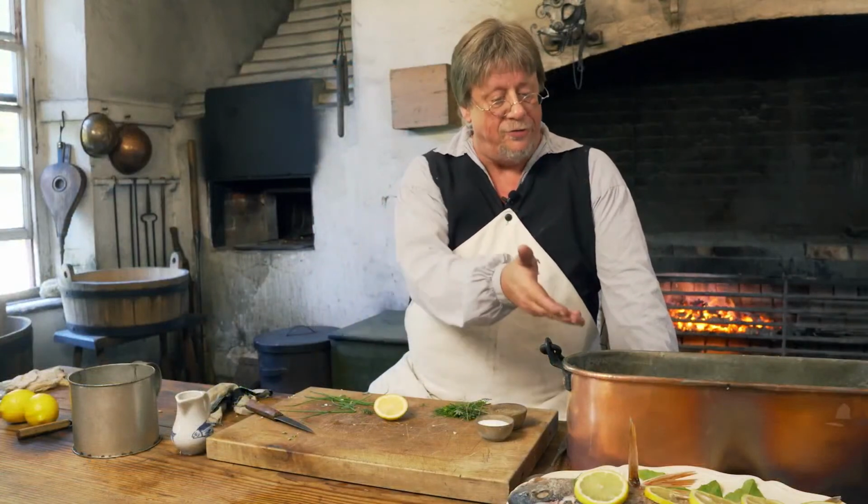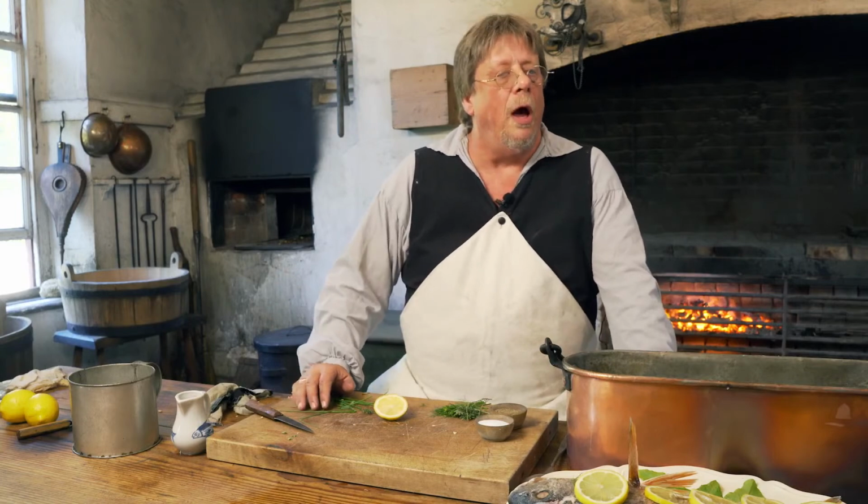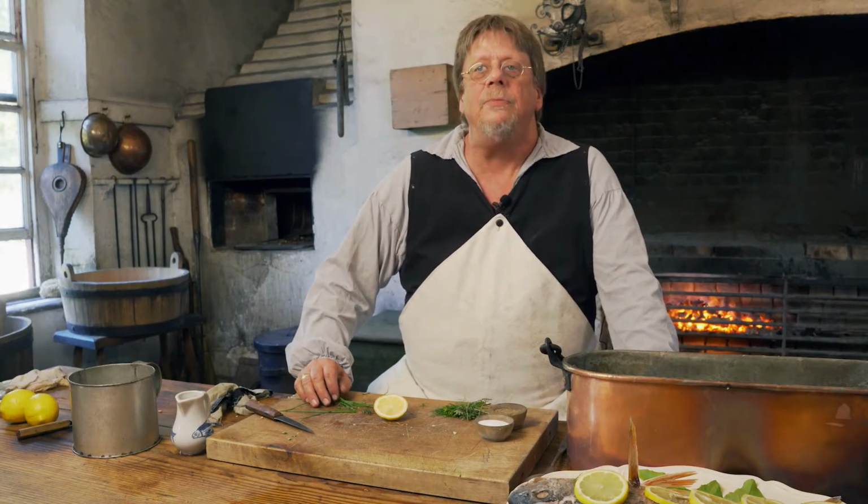After everybody's served some of the fish, it will be removed and replaced with another dish, a heavy joint of meat, typically a ham or a leg of lamb or something like that.